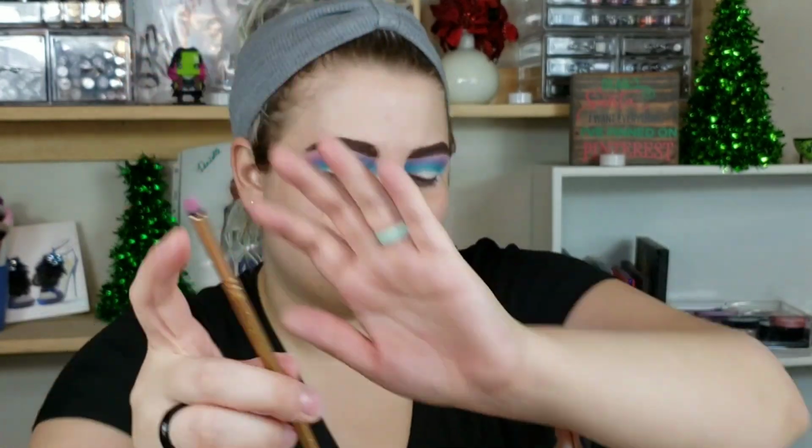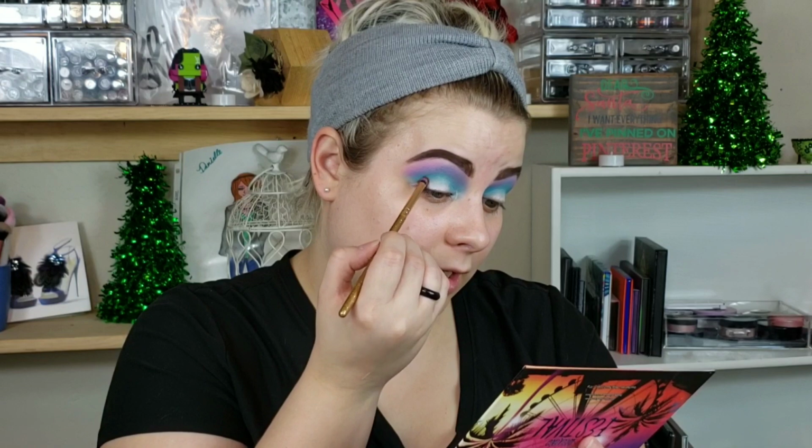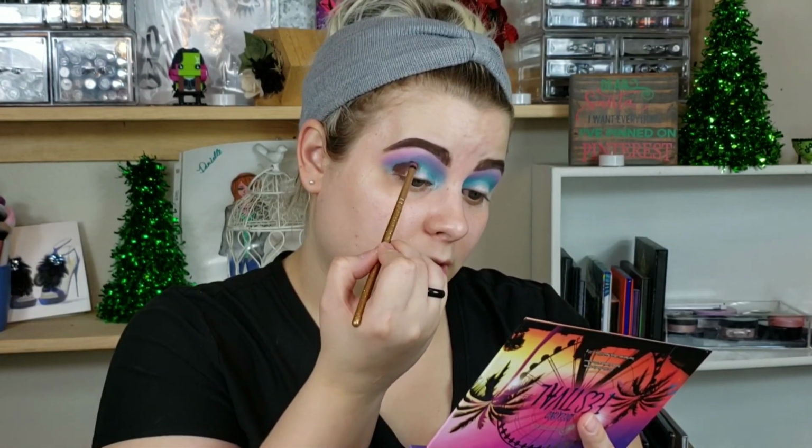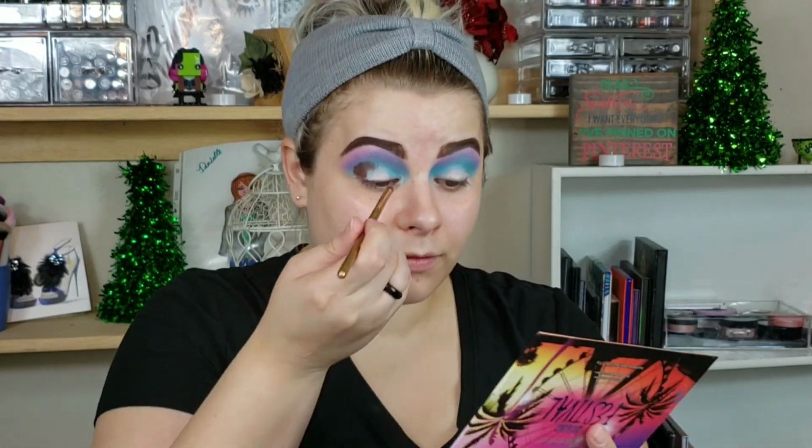Okay, and this is where things are going to get a little bit interesting. This is the Luxie Mini Flat Angled Brush. I'm going to take Hipster. We're going to use this how I would any shade to deepen the outer edge, but now that I think about it, I think I want to do a halo eye. So scratch what I said before, we're doing a halo eye now. So I'm taking this, and we're just going to pack it on. I mean, it's going to be an interesting look here in a minute.